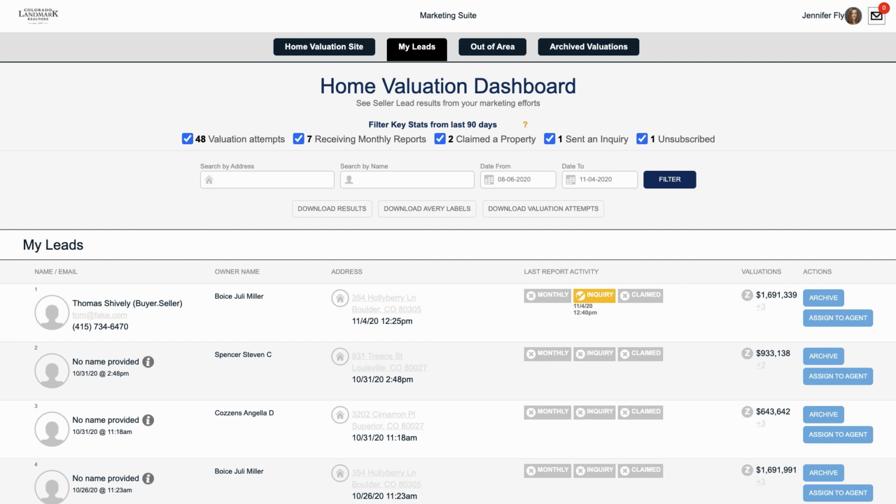Last is the My Leads page. So here we can see we've got the contact information for the person that ran our site. So we can see our name, email address, and our phone number that we can call for this lead. Now we also see the owner's name that's pulled from public records. So if this person claims their listing, we can see if the name that they gave us matches the name that's on file. It also has the address. So we can see the address that they ran.